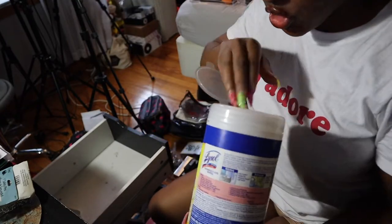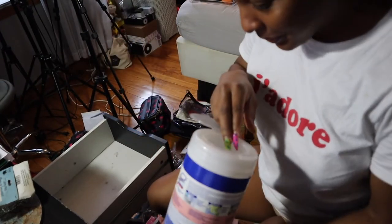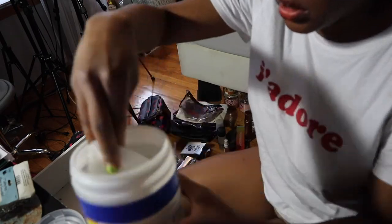First, I'm gonna wipe my drawer with my Lysol wipe to disinfect it. As you guys can see, it's dirty. These drawers have not been cleaned since I got them years ago. I'm just gonna be honest.